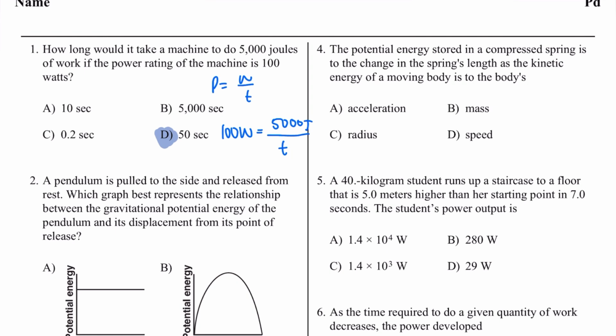4. The potential energy stored in a compressed spring is to the change in the spring's length as the kinetic energy of a moving body is to the body's what? This question is comparing potential energy of a spring and kinetic energy. For this, we should write out both formulas of the energies. Potential energy of a spring equals 1/2 kx squared, and kinetic energy equals 1/2 mv squared.